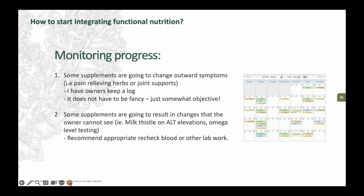The big thing that I think is important in this process is monitoring the progress. The reason we do that is obviously multifold, but one of the things monitoring does is it gives value to the fact that I actually believe in my recommendations. What I mean by that is, we have some supplements that are going to change outward symptoms. That is going to be pain relievers, things that help the skin if they have itchy skin, things like that, right? And so I have owners actually keep a log.